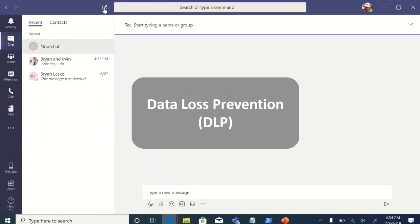Next, let's move right along to something that is top of mind for every organization, and that's how we prevent certain data from getting into the wrong hands, but also encourage people to share and collaborate in new and exciting ways. Data loss prevention is something that really encourages that and protects your users and the data at the same time.